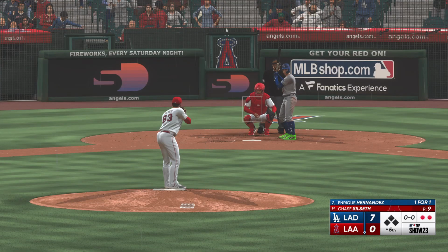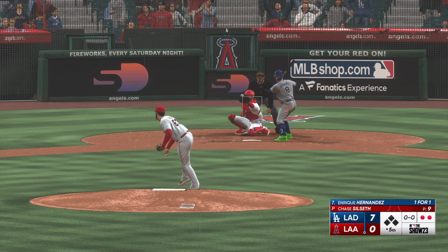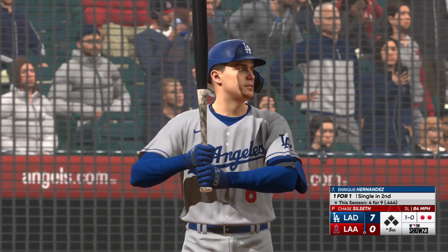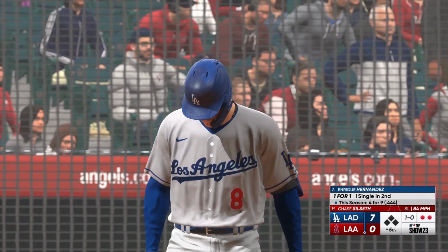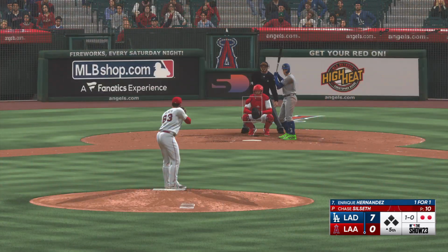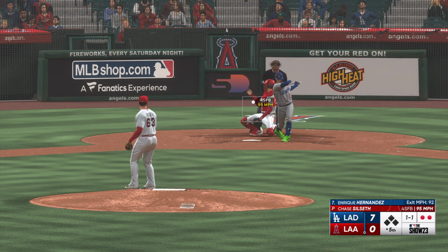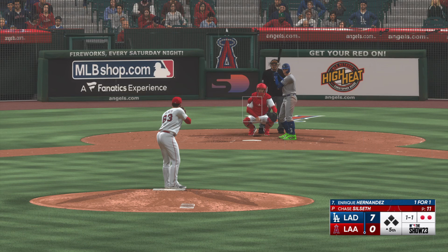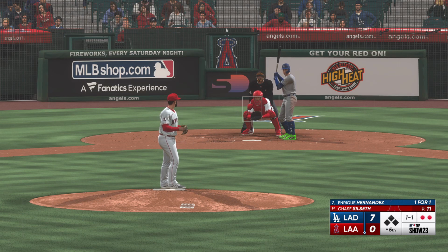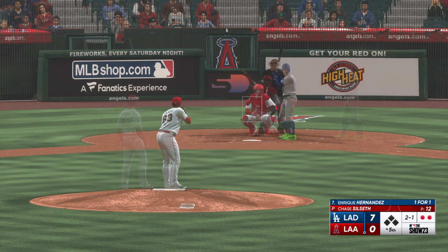Bases empty with two away. Next is the designated hitter, Enrique Hernandez. First pitch doesn't find the zone. Count's 1-0. Next offering is fouled back. The 1-1 is upstairs. And a count 2-1.